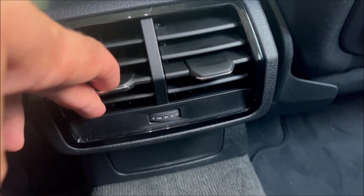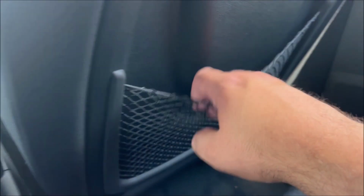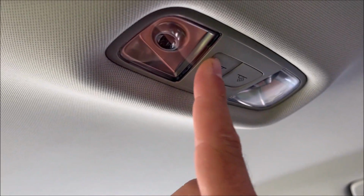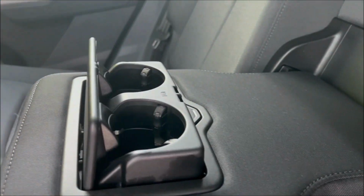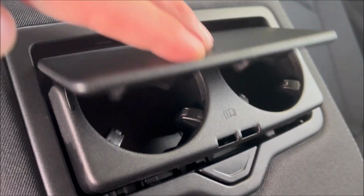Down here we have also ventilation for the rear passengers, nets on both sides, plastic cover, also lights for the back, hooks on both sides, ISOFIX holders, the seats. You can also split the seats 40-60. You can also tilt at a certain angle or move it all the way back.